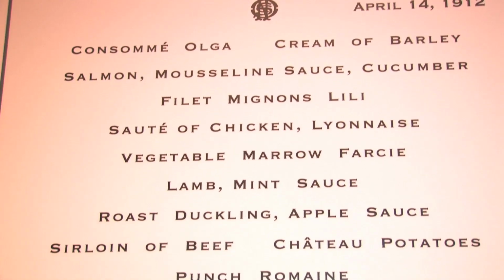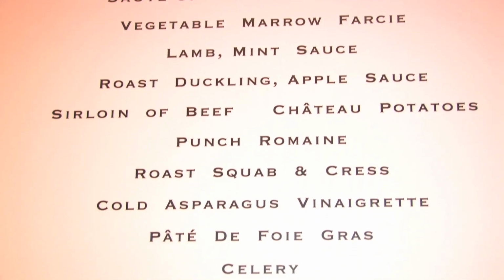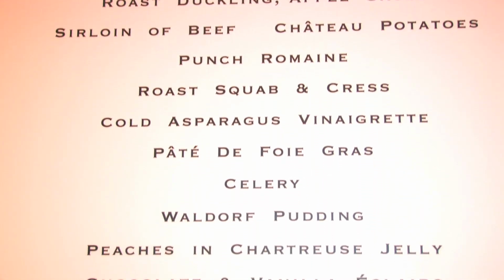Now, speaking of menus and food, we also saw a menu of the food that was served the last day before the Titanic went down. They had the menu for the first class, the second class, and the third class passengers, which I think is just really interesting. Now, we're going to go over to the Galt House, and they've actually prepared a menu that was taken from there, right?